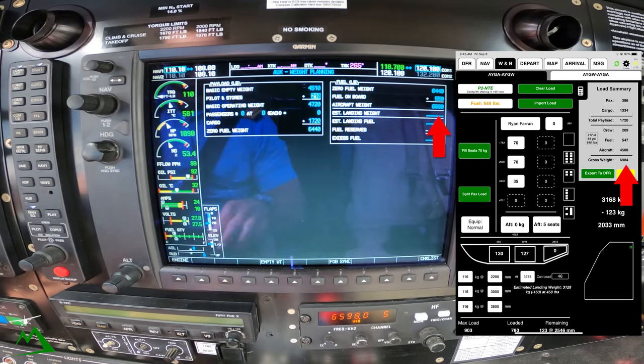Let's get our flight plan in here. We used to have a saved one, but we don't anymore, so let's come back to this page and put it in manually.